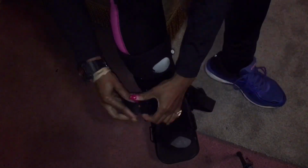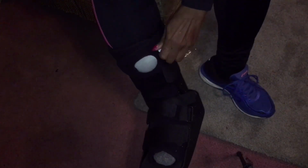I wanted y'all to see how I put my boot on every day. This boot is my daily routine. There's a lot of Velcro on it, so it makes it nice and snug. And this is what I do every morning. And guys, I don't know if you can see that little white button on the side. You have to turn that and pump it up, and it's nice and tight.